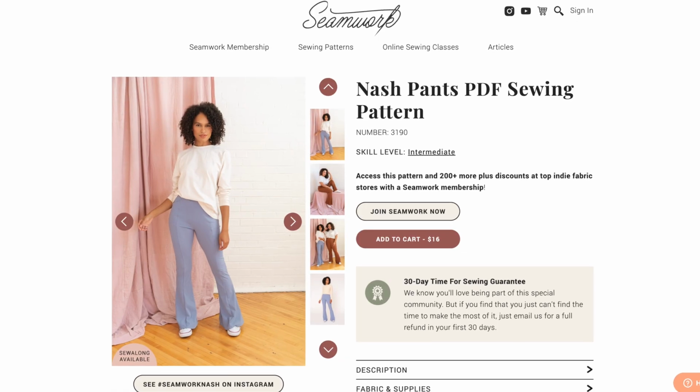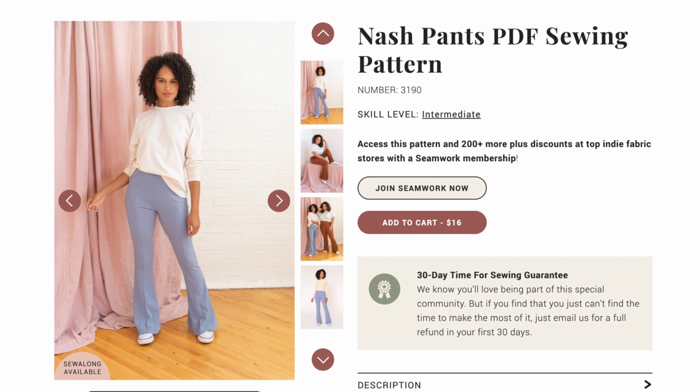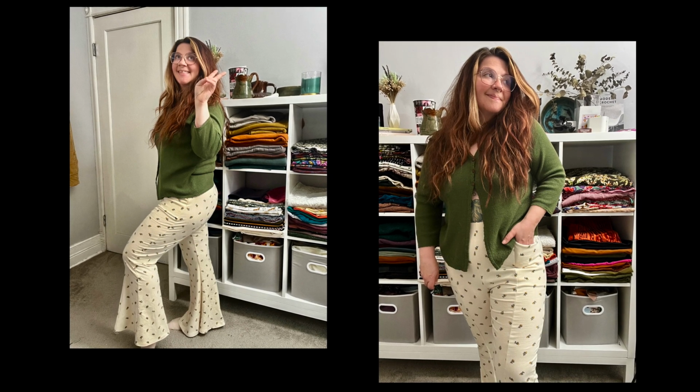My next plan is to do the Seamwork Nash Pants. Now, I've done the Seamwork Nash Pants before. I wanted to actually do it in this fabric that I'm going to talk about, but I've made it up in some other jersey fabric that I had in my stash just to try the pattern out and to get the sizing right. And I did a 14 for the Nash Pants, and I'm going to do the exact same thing this time.